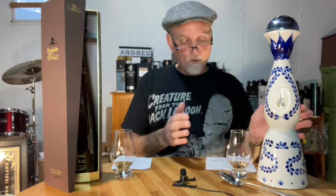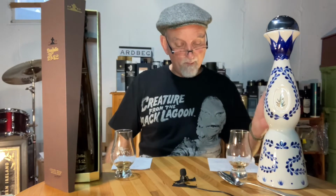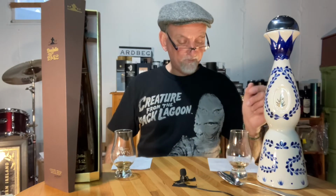The only real difference is the age. This Clase Azul Reposado is only aged for 8 months, and the Don Julio 1942 is matured for 2.5 years. The Clase Azul is slow cooked in traditional stone ovens for a minimum of 72 hours, as is the Don Julio. The Clase is fermented with a proprietary yeast, distilled, and then aged for 8 months in American whiskey barrels.